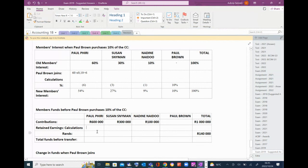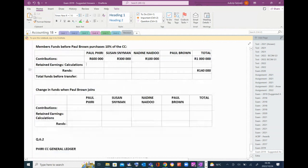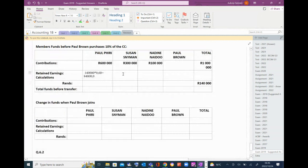Obviously, we have to say, okay, when it comes to Paul Peary, he owned 60% of the business at the time. Because here we're saying, before this guy joined the business, we want to know how much retained earnings each partner has. So what is 60%? Again, we don't have time to do the calculations. Remember, we're saying 140. Okay, let me take advantage. 84,000. 0.6. Okay, so Tony is telling us the truth.